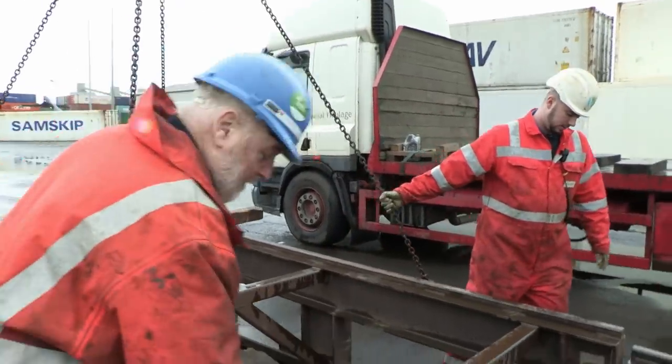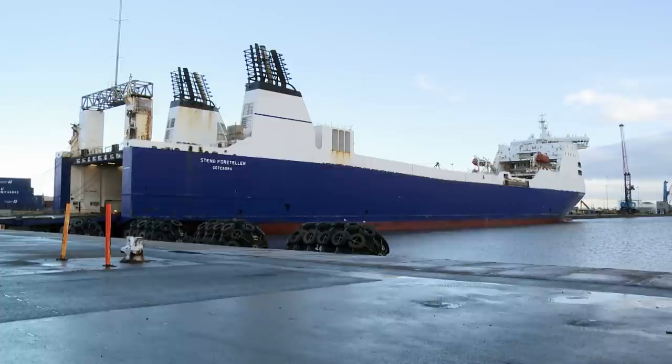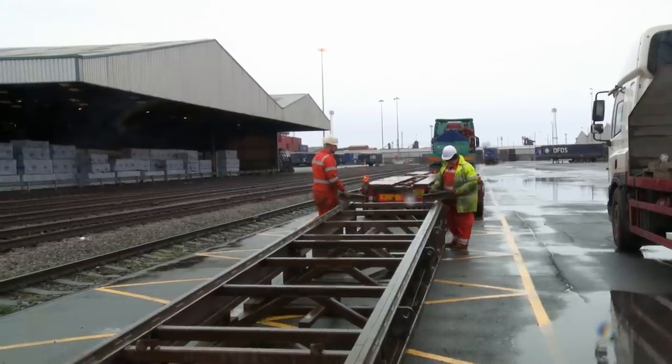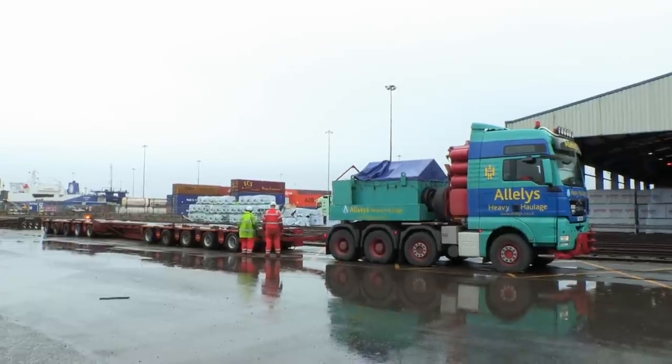That way a bit, Dave. They need to get a move on. The Stena Fortella ferry leaves in 5 hours, but the locomotive must be ready to load 2 hours before she sets sail. The ferry is 5 o'clock this evening. It should take us no more than 3 hours to load this, hopefully.